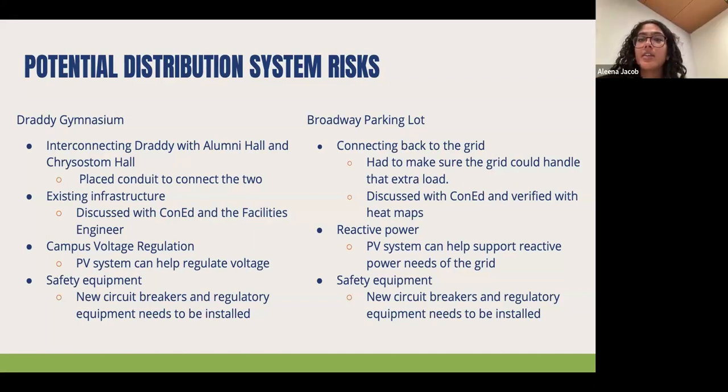And for the Broadway parking lot, we did have a distribution risk with connecting back to the grid and sending the excess energy through it. We needed to make sure that the grid could handle that extra load. So we did discuss with some Con Ed engineers and advisors who informed us that the grid can handle it. We also confirmed that information using heat maps provided to us by Con Edison. Additionally, our PV system can help support the reactive power needs of our grid, and we would need to install safety equipment such as new circuit breakers as well as any other regulatory equipment. Next slide, please.